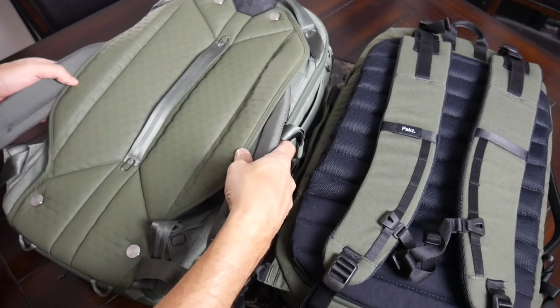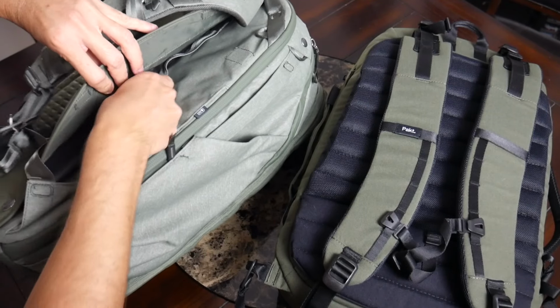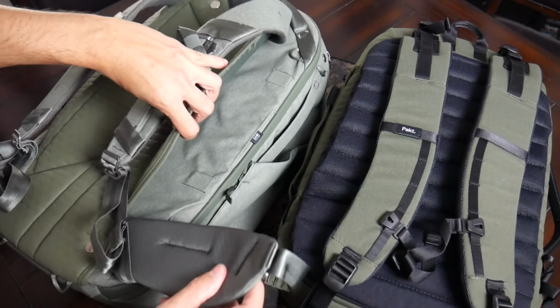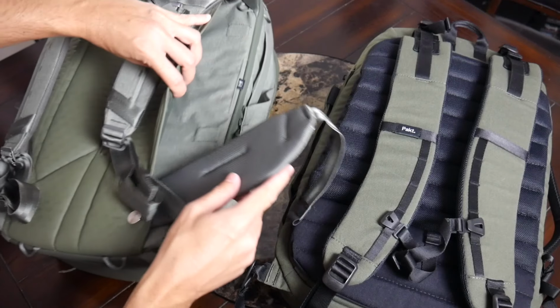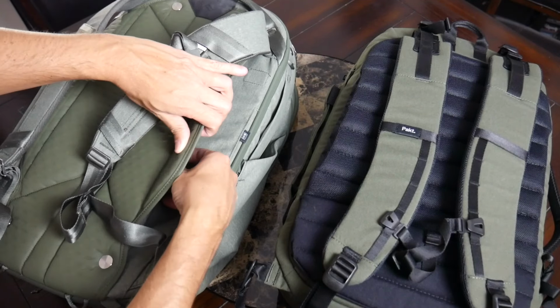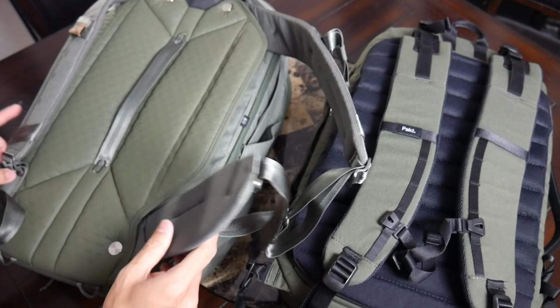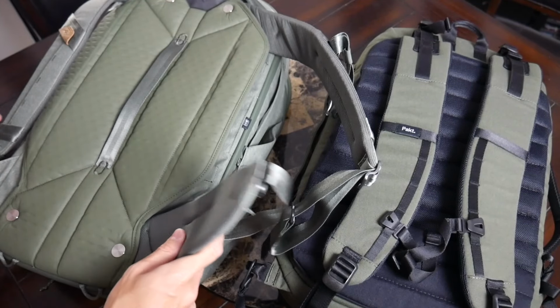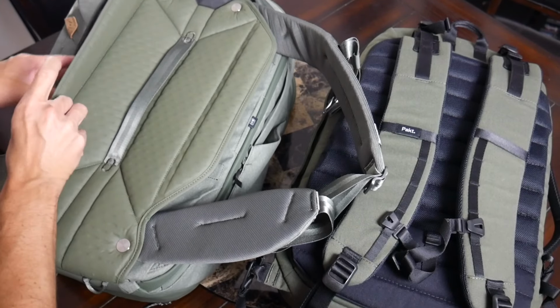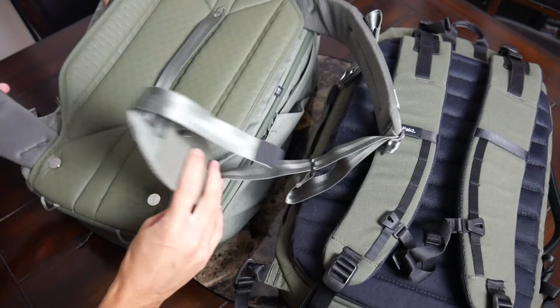And another difference with Peak Design's bags is that you have the integrated waist belt, which slides out with a similar mechanism here on the bottom, which I think is really nice if you like to use waist belts. Again, I don't really care for them that much, so I don't use this most of the time. It just stays tucked away. But if you're somebody who likes to have the option to use a waist belt, I think this is one of the better integrated systems that I've seen. I don't feel this poking into my back or anything like that.